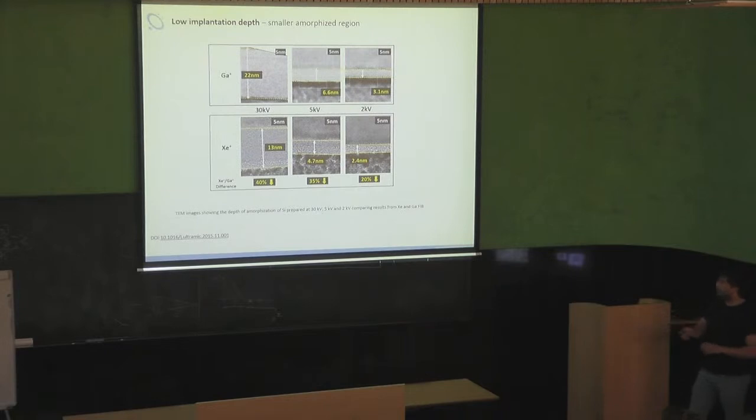This is an example of TEM sample preparation, and here we can compare gallium beam and xenon beam prepared samples. These are the TEM images, and you can see the damaged amorphized region is 22 nanometers for the gallium beam, and in the case of xenon, it's 40% less. The same story we can see with a lower energy for sample prep.